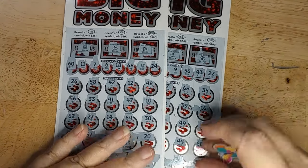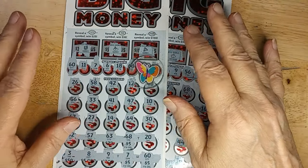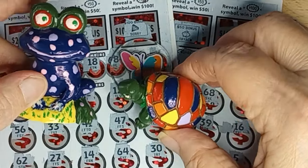Eh, kind of the same. But you did well, Butterfly. On the big cards, you lose. It loses big. So at least you got me half my money back. And again, my little bitty creatures.